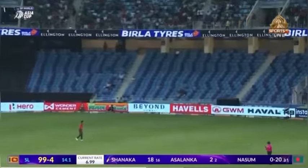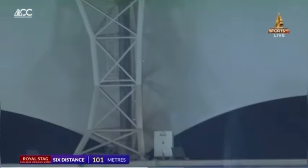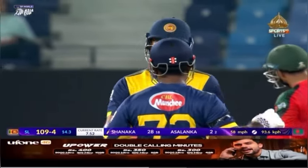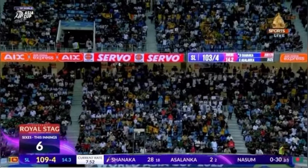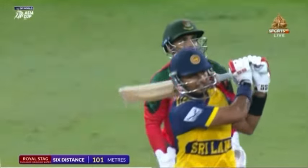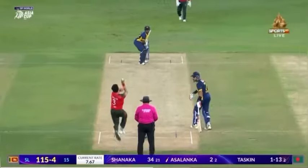Well, coming in at 5. It's hit so well, but not as well as this. This is hit so hard, goes a long way. Second 6 for Dasun Shanaka. Well, he's in that side for this purpose, and he's doing it perfectly. Striking at over 150.